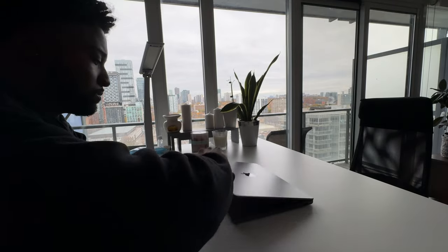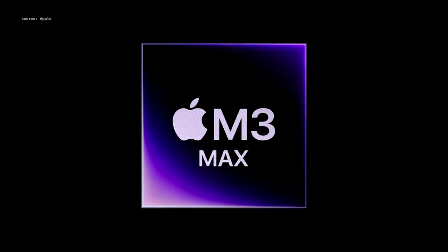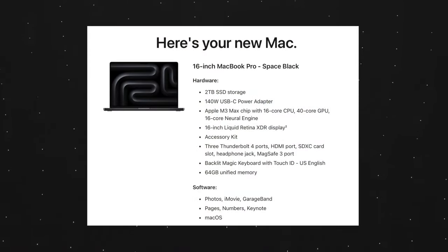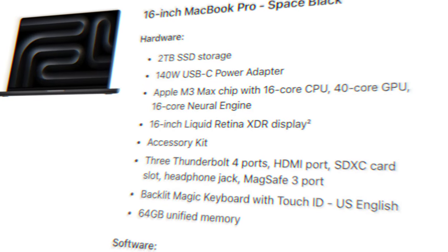Believe it or not, it is an upgrade going from an M1 Max to an M3 Max. You are getting that 3-nanometer chip, so the chips are getting smaller, which means it's going to be more efficient. You are getting more GPU cores, more CPU cores, of course, and more prominently, I wanted to upgrade the RAM. So in this case, I went with 64GB of RAM and 2TB of SSD storage, versus my previous MacBook, the M1 Max, being 1TB of SSD and 32GB of RAM.